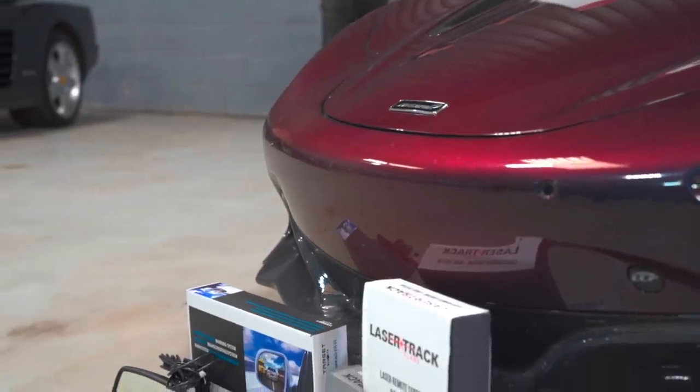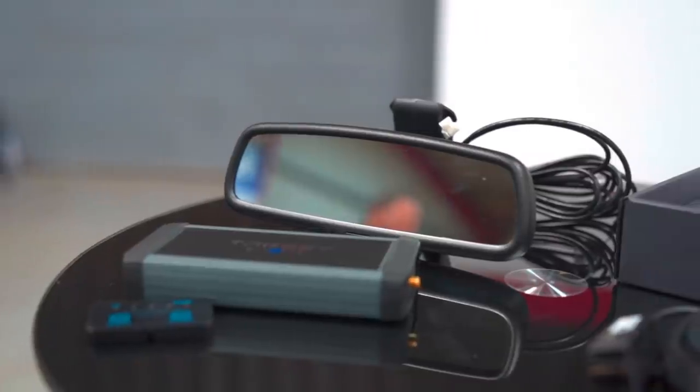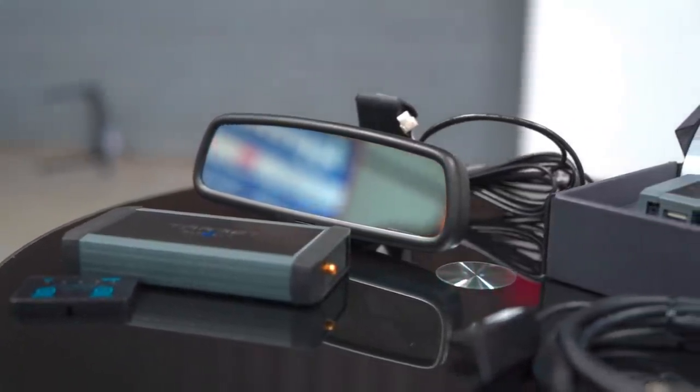Is it a hard installation? It depends on the car, really. It depends on the application, how we're doing it, and where we want things placed in the vehicle. Obviously, the mirror takes a bit more time than just a standard install of that display. But generally, most installs can be done within a day. Sometimes it goes into 2 days, depending on the car.